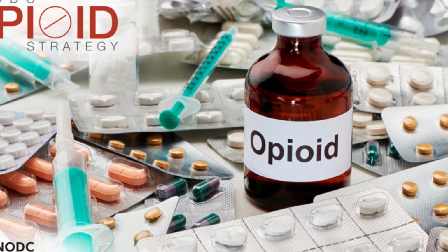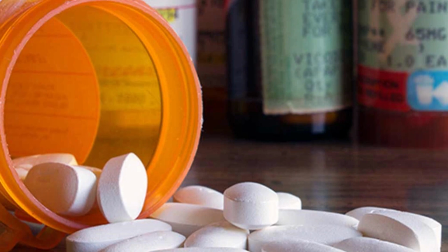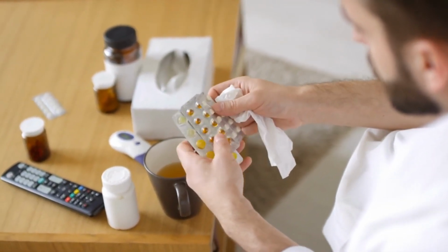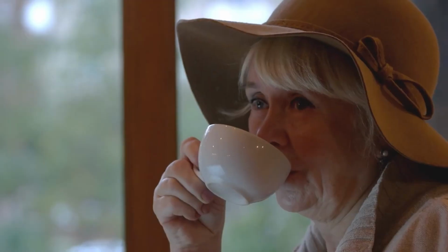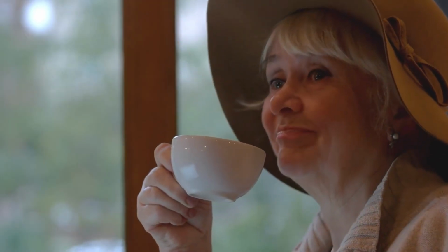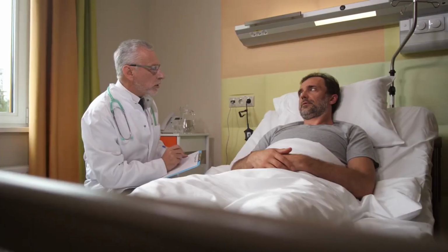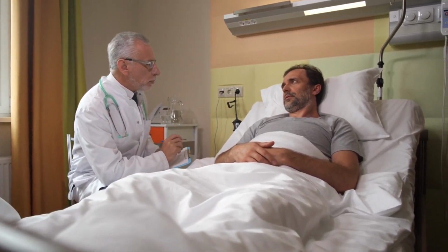Opioids. The infamous opioids. These little pain-relieving troublemakers are like the wild cards of arthritis treatment. While they aren't typically the go-to option, they do have their place for those moments when pain feels like an unwelcome guest who has overstayed their welcome. But hold on to your hats, folks! Opioids come with a side of caution. They have this uncanny ability to befriend addiction, like a clingy companion who just won't take a hint. So they should be treated with utmost care and under the watchful eye of a medical professional.